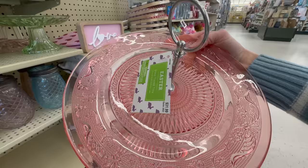The last area that we'll check out today is their Easter floral section. Now remember, these go on sale at 50% off every other week. But how cute are these?